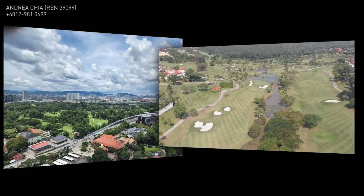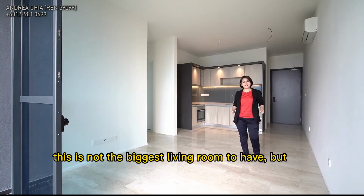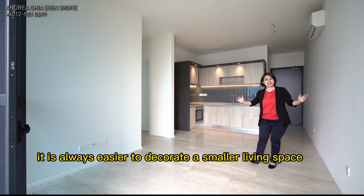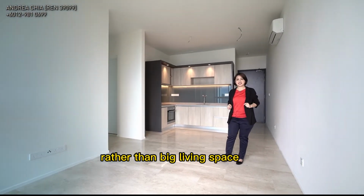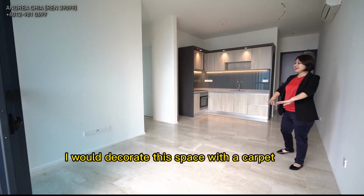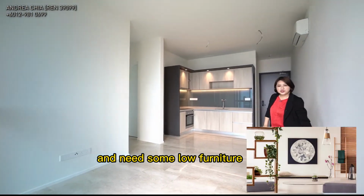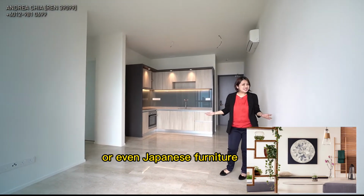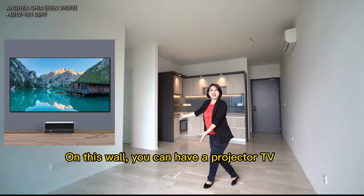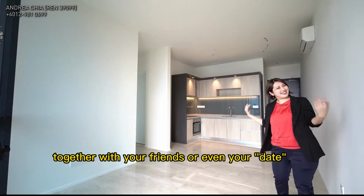This is your living room. And to be honest, this is not the biggest living room you have, but it is always easier to decorate a smaller living space rather than a big living space. And after all, it's cozy. If I were you, I would decorate this space with a carpet and some low-lying furniture or even Japanese furniture. And on this wall, you can have a projector TV and enjoy your Netflix together with your friends or even your date.